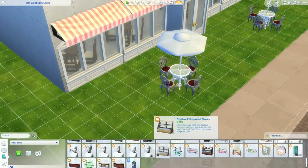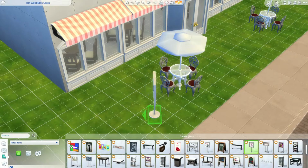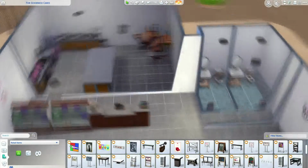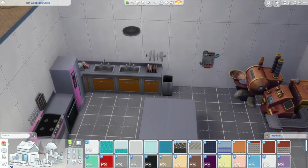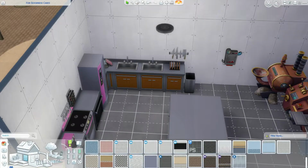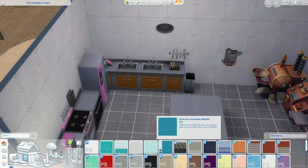And then of course I needed to add a cute little sign at the front, but they had this little cupcake one here which worked. It worked okay. It's more of a come in here and see our cakes kind of thing. And then I had to go and make sure the kitchen has some nice decoration. I went with, I think, a pink theme for it.